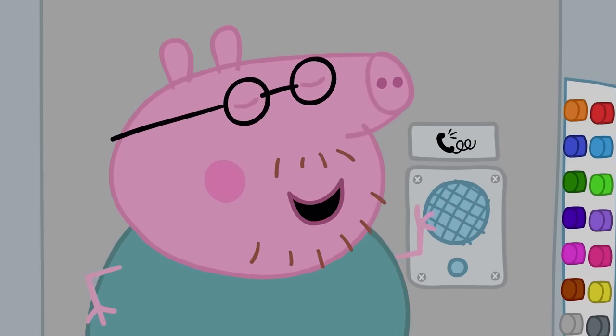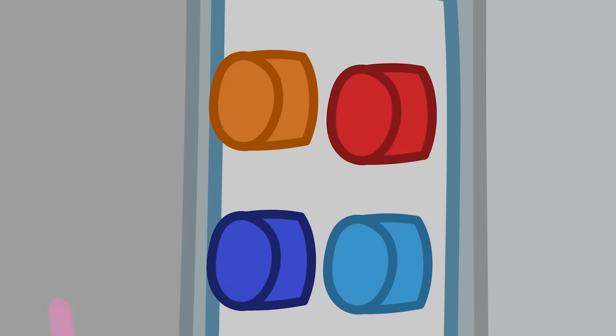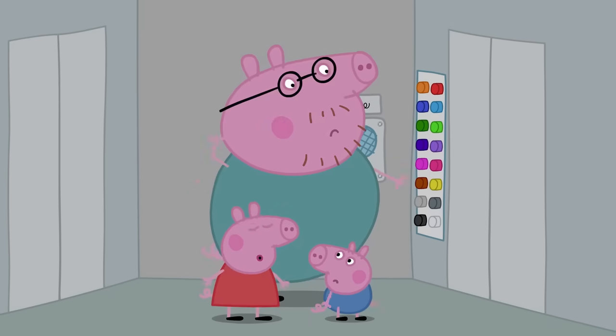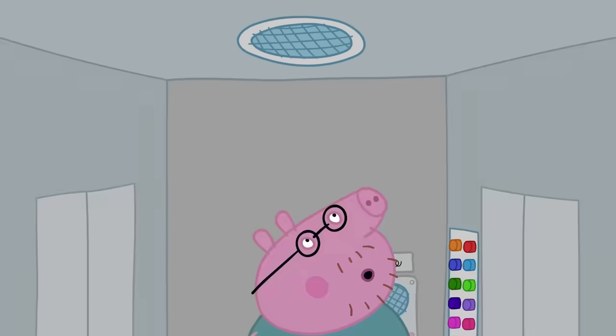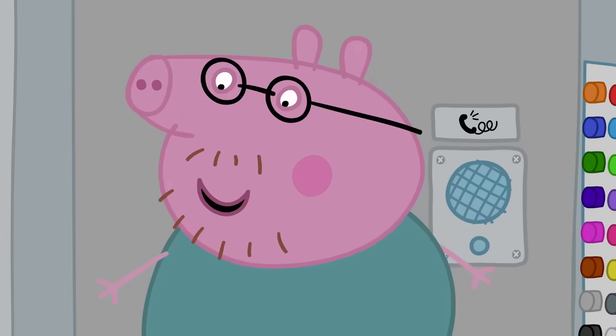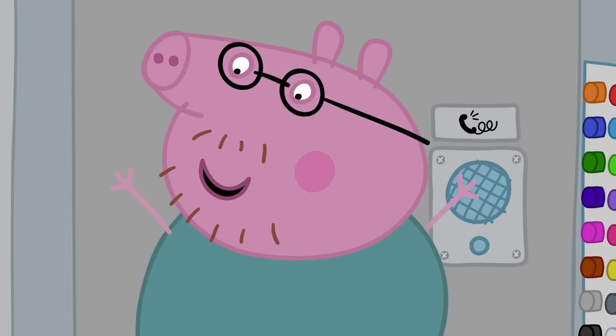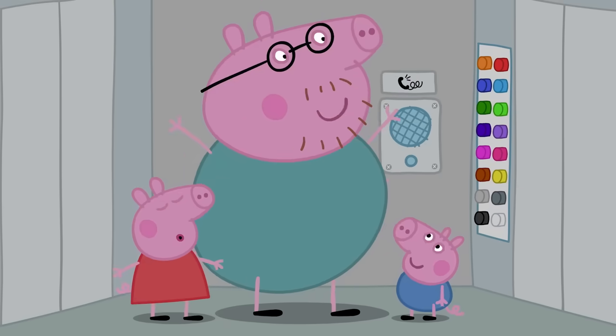I'm a bit of an expert at lifts, you know. The buttons in the lift aren't working. Hello. Welcome to the lift. Is this lift magic? No. It's voice activated, which means we just have to tell it where to go. Much easier.